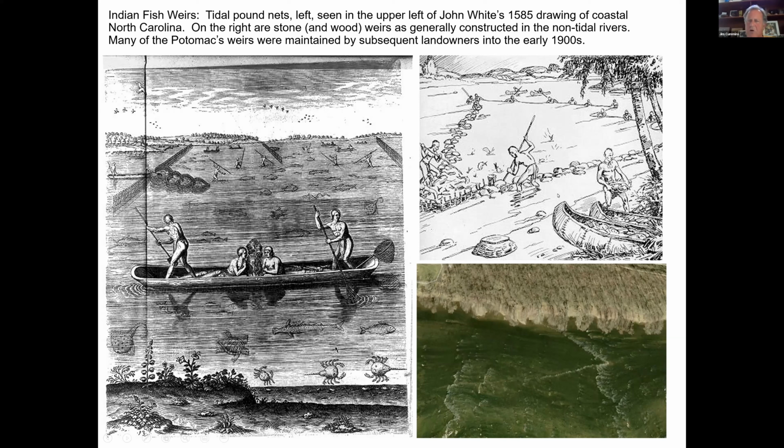And then down below this drawing of the weirs, this is a satellite image looking down at the Potomac River near Brunswick, Maryland, and you see a weir. You can see the remains of that weir still in the river. There are hundreds of those in the Potomac River, by the way.